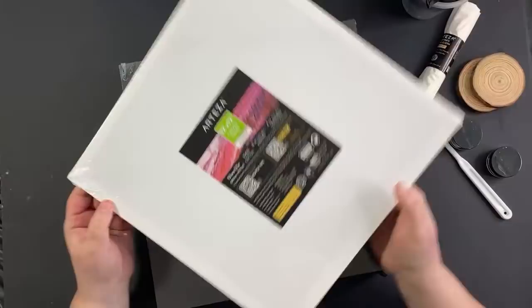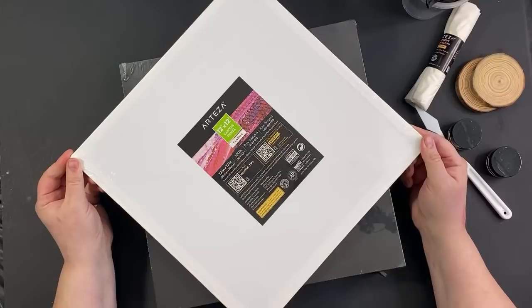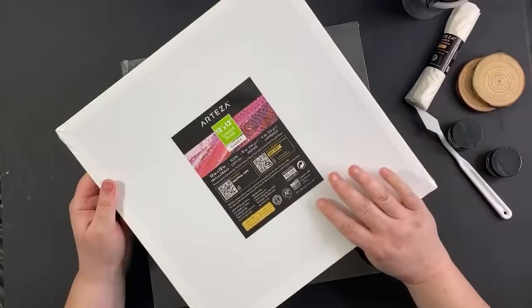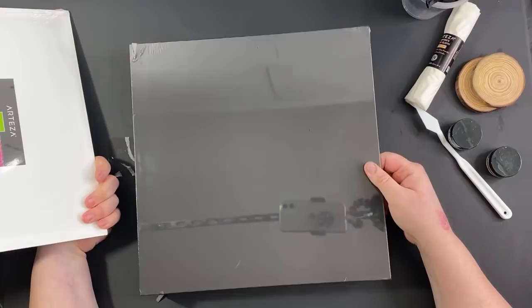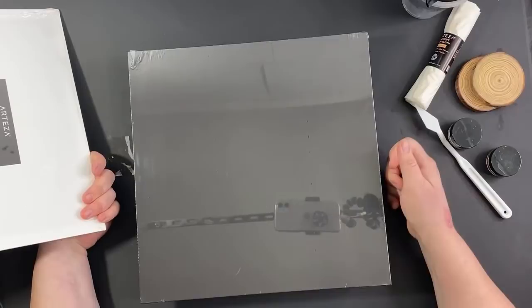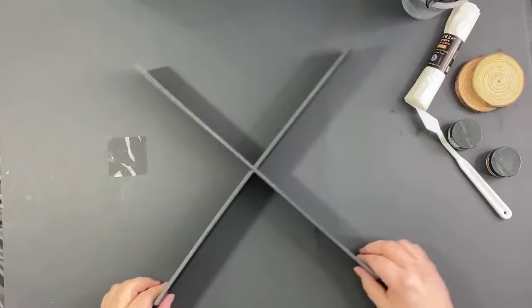Now, I've used Arteza canvas panels before, and I've done little paintings, little flower dips, and I find that they just kind of warp a little bit. So if you can, I suggest you use canvas instead of these panels. Panels are great for, actually, I can probably think of something we could do with these panels within the scope of this session, and I'm going to do that. So my mind just went, no, Heather, you could use them somehow, but I wouldn't recommend them for traditional paint pouring.